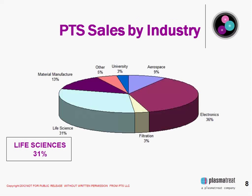This pie is representative of our typical industry sales. I rerun this chart every year, and our numbers fluctuate a little bit, but it's a very good average representation over the past 10 years. Today I'll be focusing on life science applications. All right, let's move on to the method.